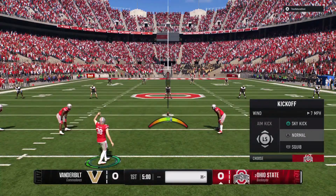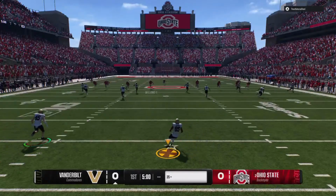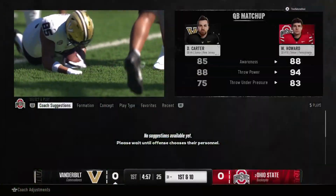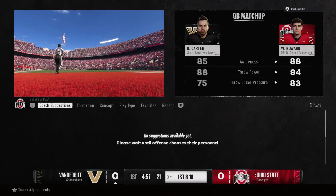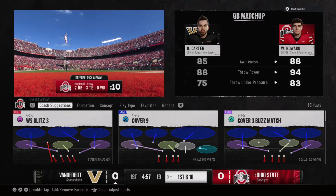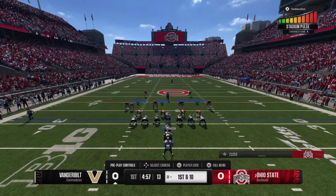Buckeyes will get us started with the opening kickoff. Let's see what he can get done from inside his own 15. He's brought down after a good return, gets it out. This crowd bringing an ear-splitting welcome to their visitors.